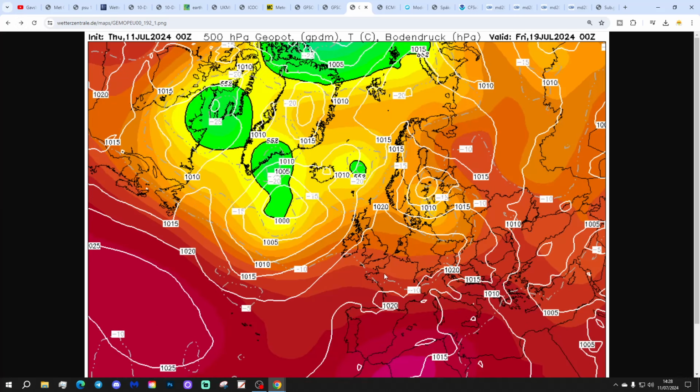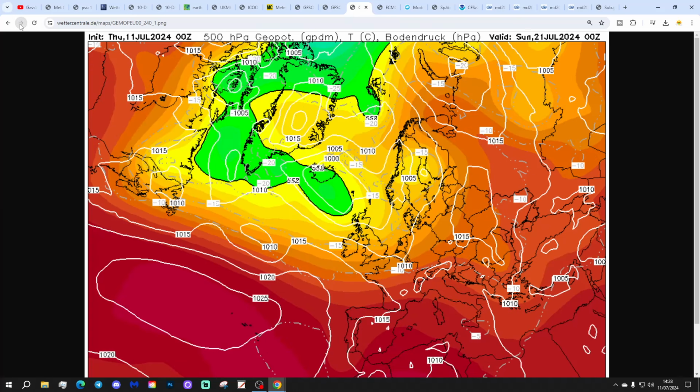Second half next week raises heights to the south, mostly dry and warm in the south, still a little bit unsettled though up in the north, and then days 9 and 10 we're back into cool, showery west-northwesterly winds with low pressure to the north and west of Scotland. No sign of any sustained settled weather there.